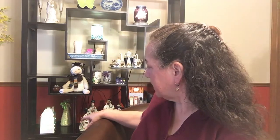I put my mom's tree behind it, way in the back. She made it for me for Christmas one year, years ago, and I still have it. And I thought, oh, like a tree, that would be really nice.